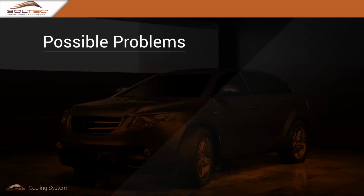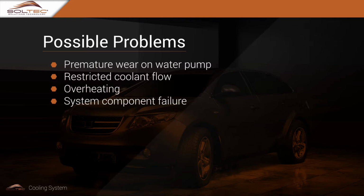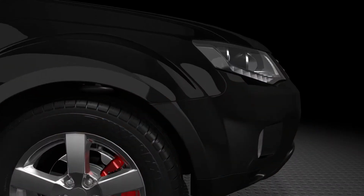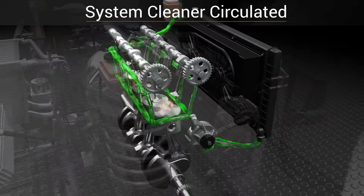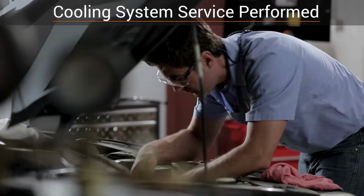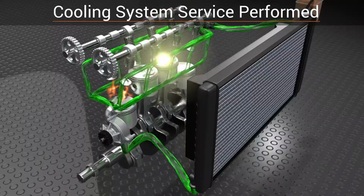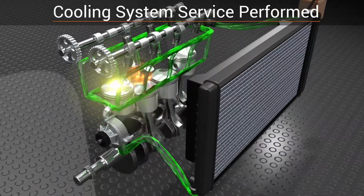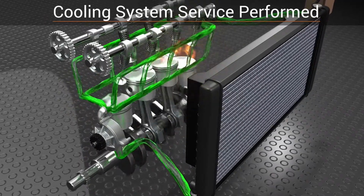Possible problems include premature wear on the water pump, restricted coolant flow, overheating, and cooling system component failure. A cooling system cleaner is circulated throughout the system, encapsulating and removing harmful deposits, helping to restore proper flow in the radiator. An experienced technician will then perform a complete cooling system service, removing old contaminated coolant and harmful deposits from the system and replacing it with the new manufacturer-recommended coolant.